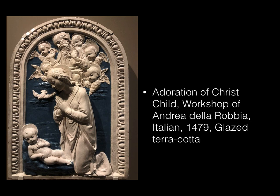This person, Andrea della Robbia, was an Italian artist who was popular at the time. These images of glazed terracotta were popular, and he was commissioned by several churches. Here we can see another image of the Virgin at the moment that she's adoring her baby, adoring Christ, and I think in the upper side we can see God and the angels.